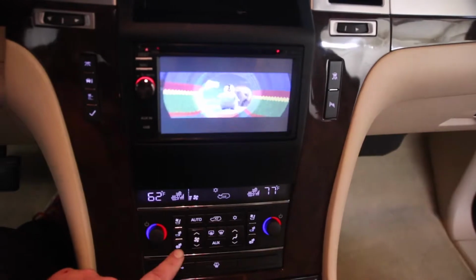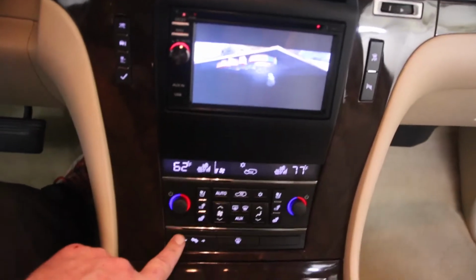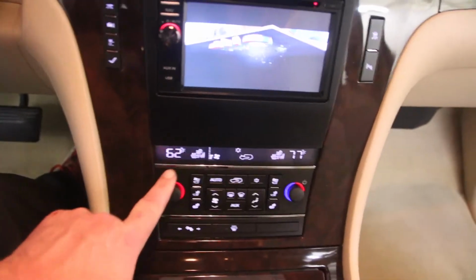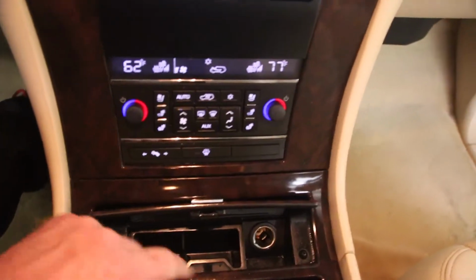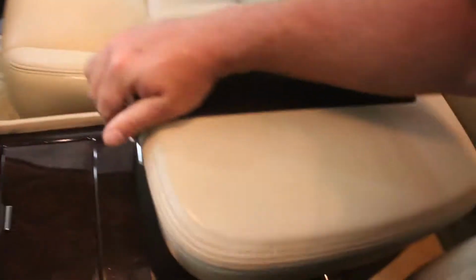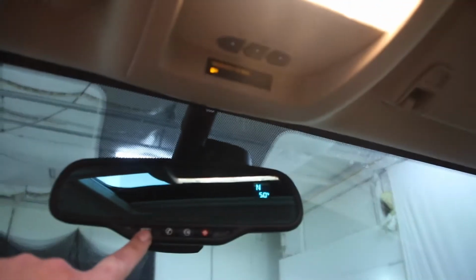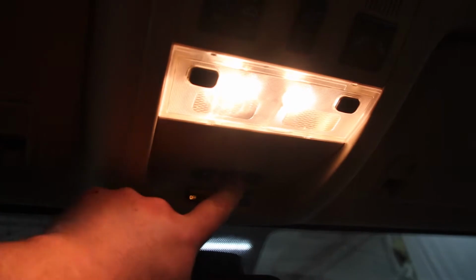This vehicle has dual heated seats, and the middle seats are heated as well. This has the power pedal, the climate control. Vehicle has never been smoked in. Very clean interior here. It has the glove box in the middle and then the bigger glove box below. It has OnStar with a dimming rearview mirror, compass, and thermostat. HomeLink, you can sync this to your garage door.